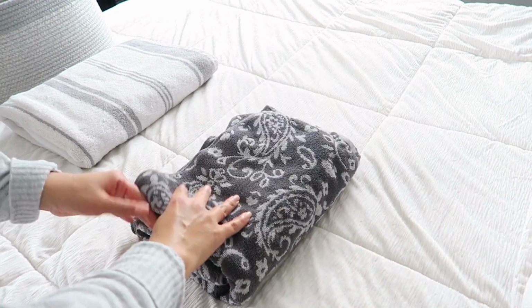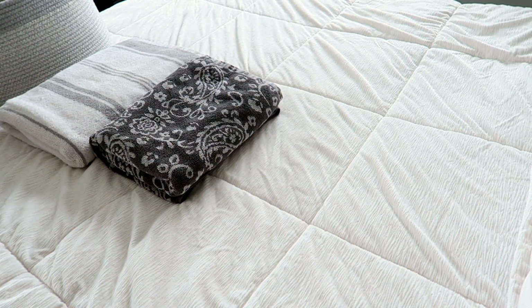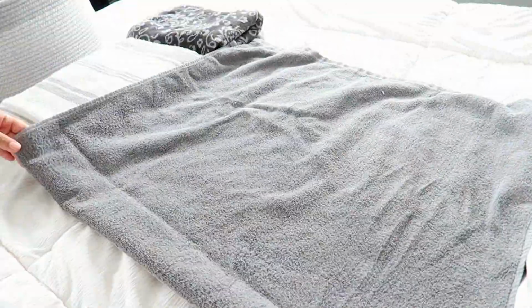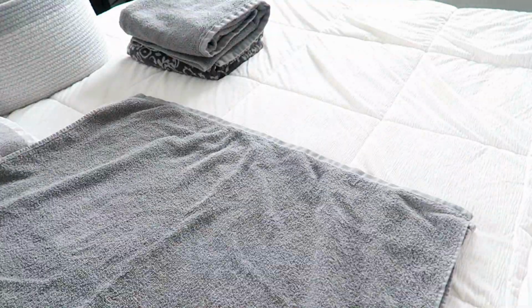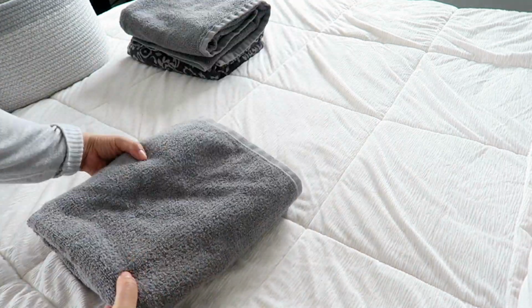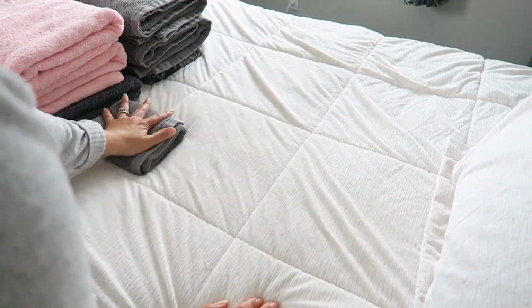I used to actually roll my towels, and I may actually do that for maybe one or two, but I just found when I rolled them, they stuck out too much for the dimensions of my actual shelf in the closet. So rolling doesn't work for me with all my towels, but folding them in threes is going to work the best for me. And then I also do that with my hand towels.